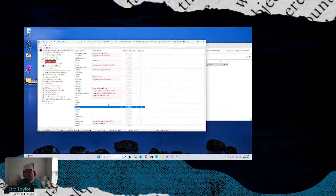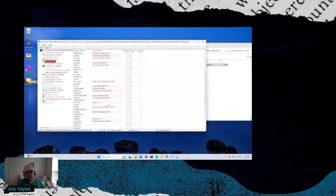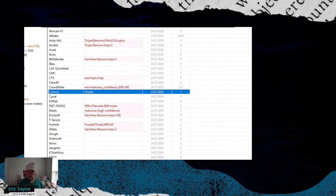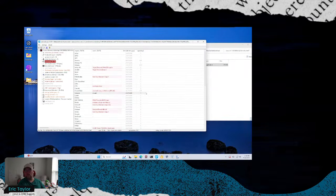Let's see, what else? Got Sentinel-1, the Trend, did WebRoot. Yeah, Avast doesn't show anything. Of course, AVG. Silence, just unsafe. Oh, okay. You think potentially? Okay. Anyway, I digress. So we have that.